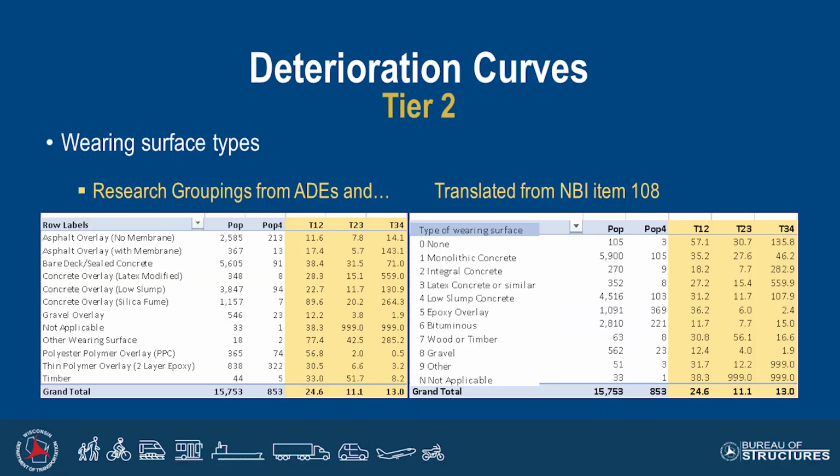So we created research groupings for wearing surfaces. It was really helpful if agencies had defined elements for their wearing surfaces, but not all agencies collected that. So we did have to translate from NBI item 108. You would think it would be the same for all states, but there are nuances in there about what inspectors used for which wearing surface. So it wasn't the same translation for each state.